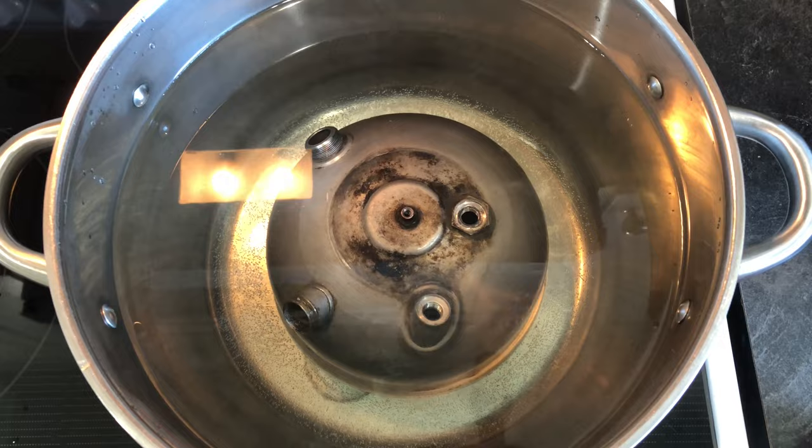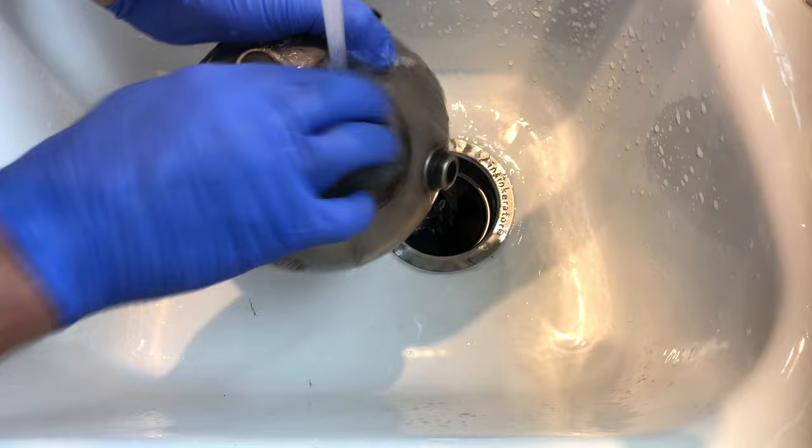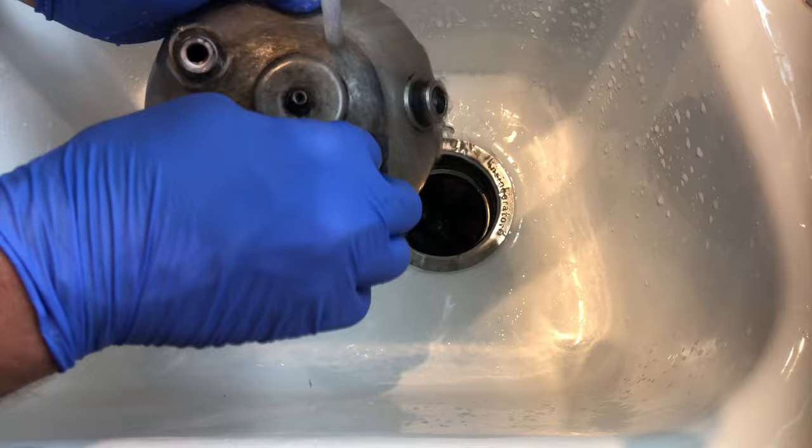I'm going to use some 4-0 steel wool and just lightly scrub this down, and we'll see how it looks. I'm also going to make sure I rinse all of that citric acid solution off. No need for baking soda or anything like that, it just rinses off.